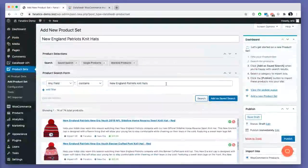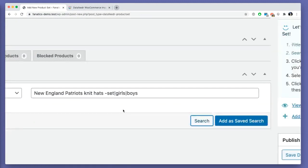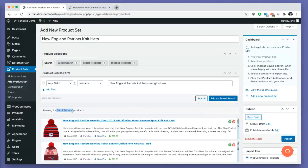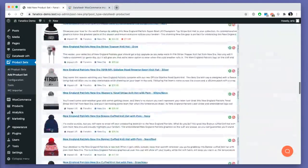So what I can do is actually just type in like a negative symbol here. I'll make that a little bit bigger. So I can just type in negative and set, because I don't want any sets. And then I can also do girls, because I saw a girl's hat in there. I could also do boys if I wanted to do that as well. So I'm going to update my search, and you can see we're down to 68. And so those are all the knit hats.